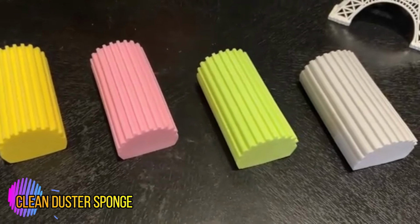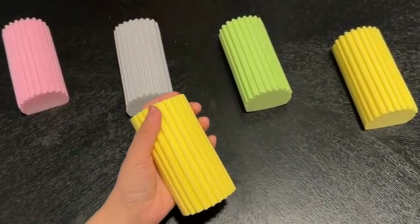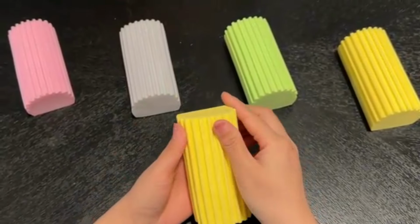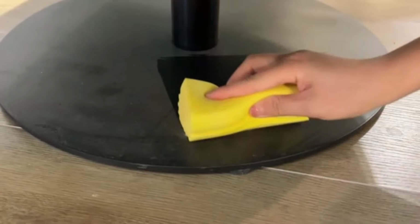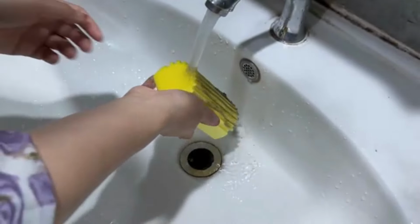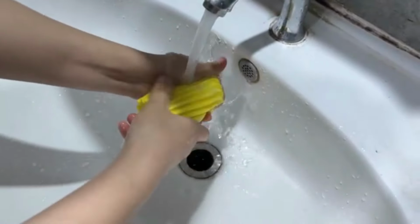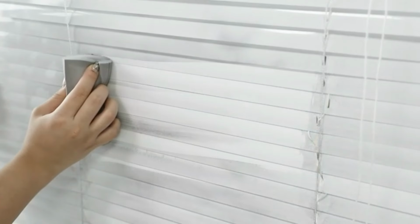Clean Duster Sponge. Damp Clean Duster Sponge. Jamie Damp Clean Duster Sponge can help you easily remove dust, debris, hair, and stains in your home so that you no longer worry about dirty cleaning. Wear-resistant and sturdy, the high-density cleaning sponge needs to be soaked and softened before each use, and it can be reused after washing and drying. The U-shaped groove design of the sponge cleaning brush makes it easier to remove dust particles and gives it strong versatility. Strong water absorption.